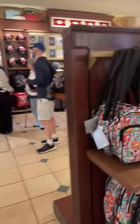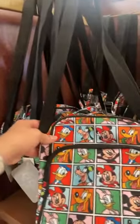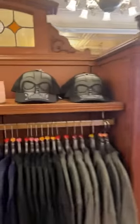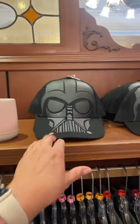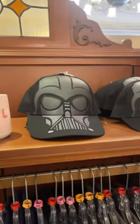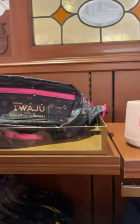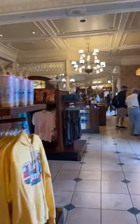I'm just trying to see. Here's this. This is the first time I've seen these. This is super cute. A little crossbody bag. Darth Vader is the first time I've seen that one. I don't think that was supposed to be there, but cute. That's new. Or they just moved it around and I didn't see it before.